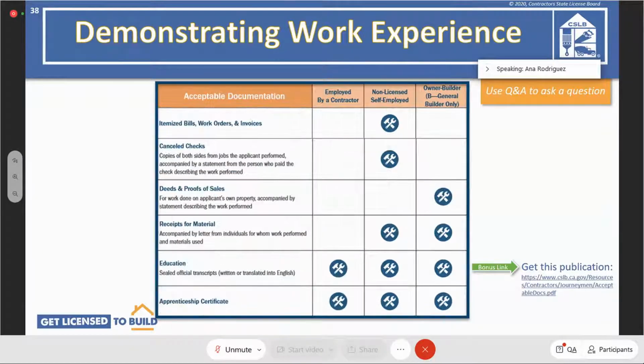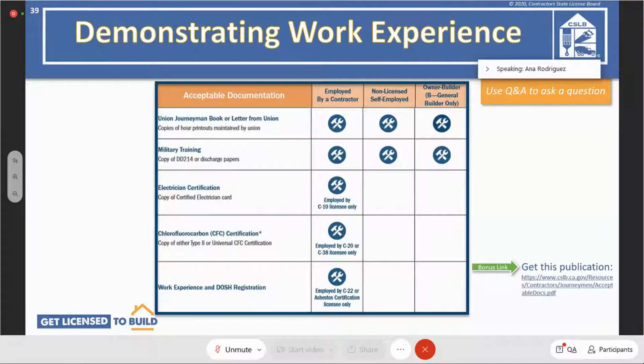Here's the next page of acceptable documentation. Again, if you click on the link to view, you can print this publication. Here's the final page of acceptable documentation. If you do not have this information readily available, you may want to begin to gather it now, just in case you were asked to provide it in the future. Remember, your goal is that you're trying to demonstrate 4 years of experience within the last 10 years. CSLB may contact the certifier of experience or other parties to verify this experience.